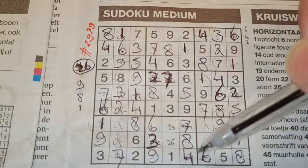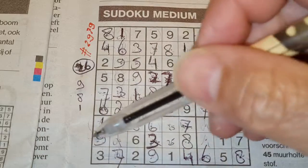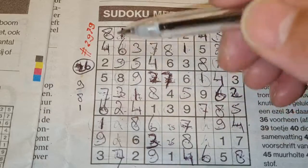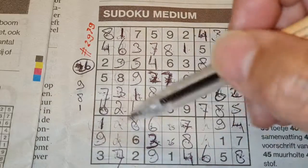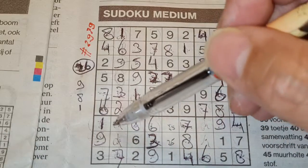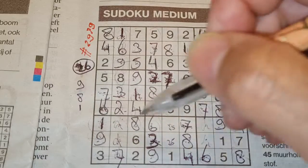6 in this row, 6 in the last row. So the row between, though, no, we already have a 6 here. 2 numbers left in this big square. 1, 2, 3. The 4 is missing, and the 5 is missing. 4 and a 5. We see here 4, no 4 there.